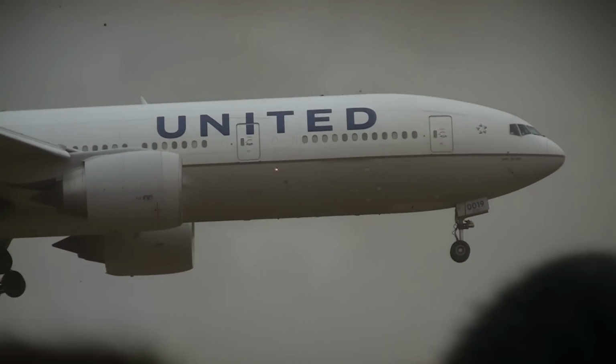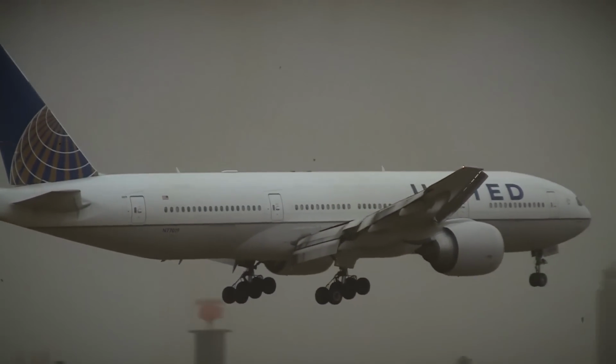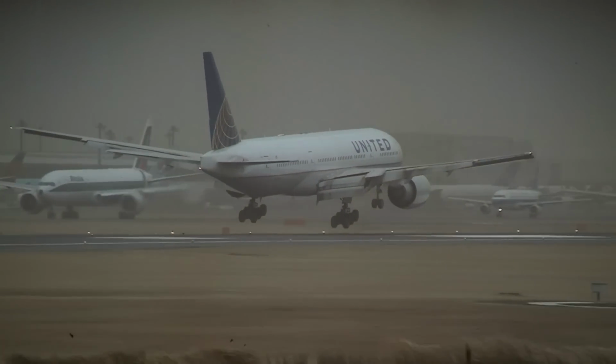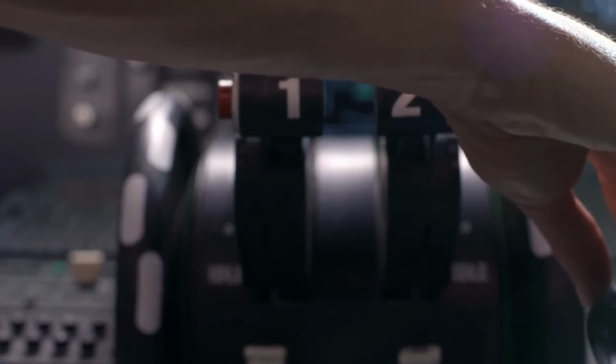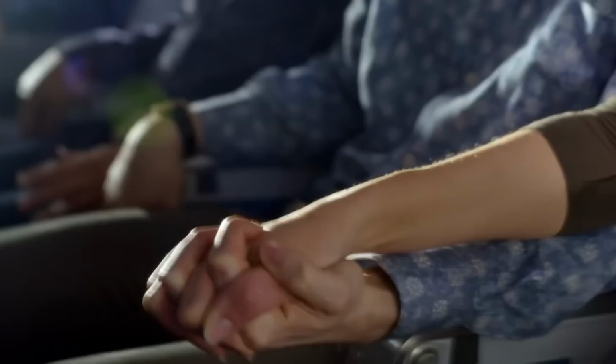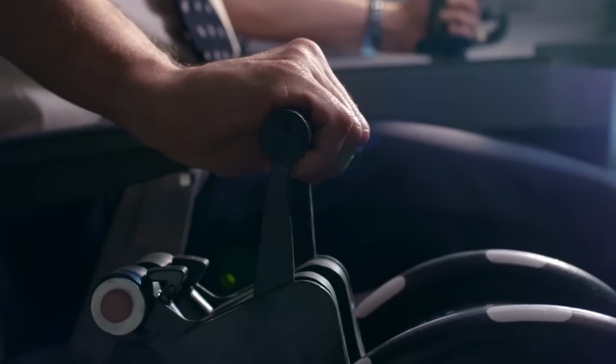During this incident, the United Airlines flight crew skillfully handles the Boeing 777-200ER during approach and landing. Thankfully, its advanced flight control systems aid pilots in managing crosswind conditions and ensuring a smooth landing in the process.